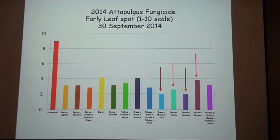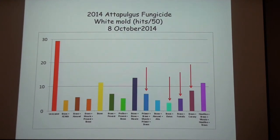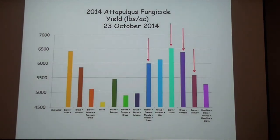Looking at a bit of leaf spot data, this is from last year. You can't read it, but smaller bars are better, and everywhere you see a red arrow, it's one of the SDHI chemistries. Our SDHI products that we have out there, whether they're Tank Mix, Convoy, or Artisan, or the new products like Priaxor and Elatus, they all have very strong leaf spot control. Here's the white mold. Again, a small bar means less white mold. You can see where the SDHI chemistries are. SDHI chemistries are very strong against white mold. And what happened with yield? What I want to leave you with today from this trial is these products bring efficacy, they bring yield to you.